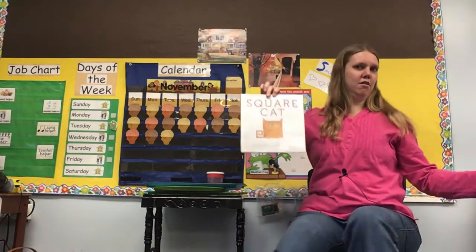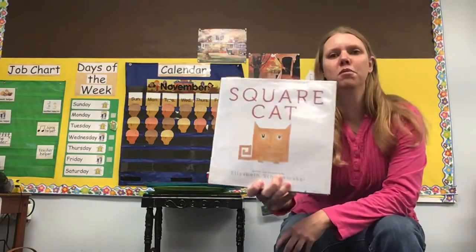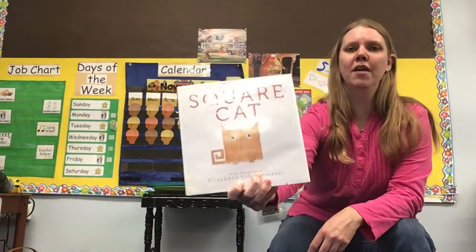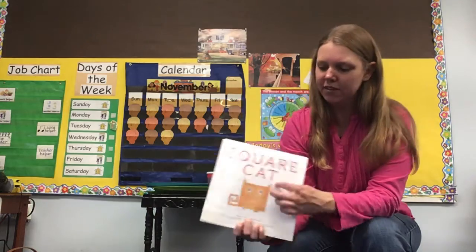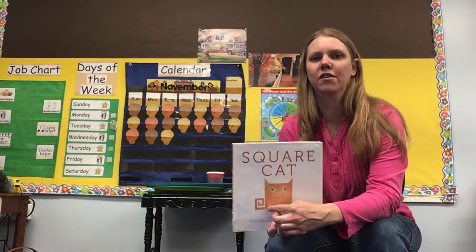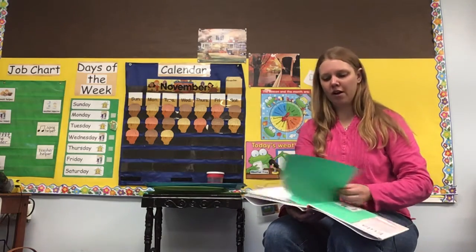Oh, so can anyone tell what that picture is on the front? What do you think that's supposed to be? Yeah, it looks kind of like a cat, doesn't it? But this cat is a certain shape. This book is called Square Cat because the cat is kind of the shape of a square, isn't it? Yep, even its tail is kind of a square shape. So let's see what happens with Square Cat.